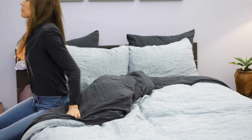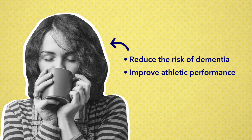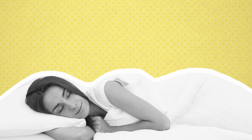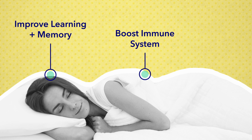So maybe a coffee nap seems too good to be true. You can really drink a cup of coffee, take a nap, wake up feeling great, and it isn't bad for you? Well, if the latest sleep science is any guide, that's right. Recent studies on caffeine, and on coffee in particular, show that it can reduce the risk of dementia, improve athletic performance, and even lower the risk of some cancers. As for naps, they can improve learning and memory and are great for your immune system, especially if you didn't sleep well the night before and are feeling run down.